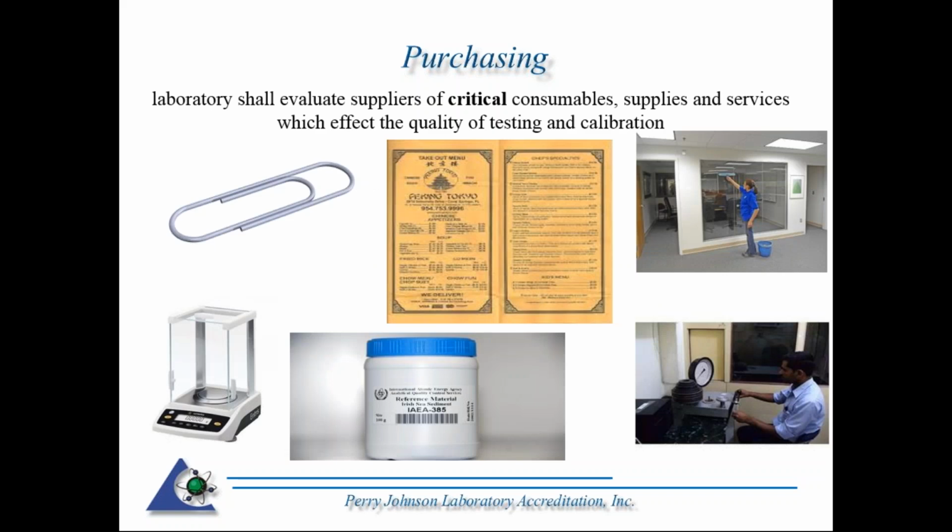So one thing that was specified is laboratories shall evaluate critical consumables, supplies, and services which affect the quality of testing and calibration. So as an assessor, that's what I want to see on the lab's approved vendors list, or evaluations being made in conjunction with the testing and/or calibration. Items at the top are things that really should be on the approved vendors list in accordance with the 17025 accreditation. Things like paper clips, Chinese takeout menus, or cleaning services, no. We're looking at more things that are directly impacting the test or calibration, i.e. critical equipment, critical reference materials, critical calibrations that are going to be made.